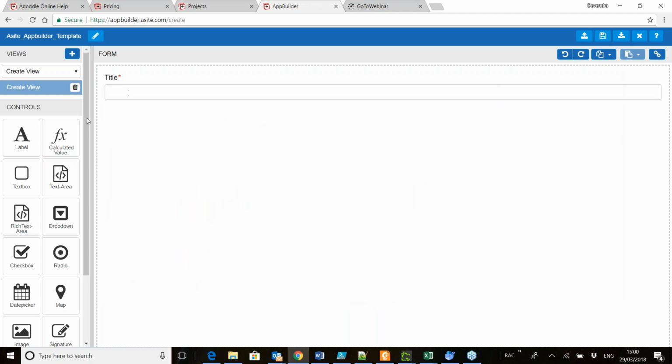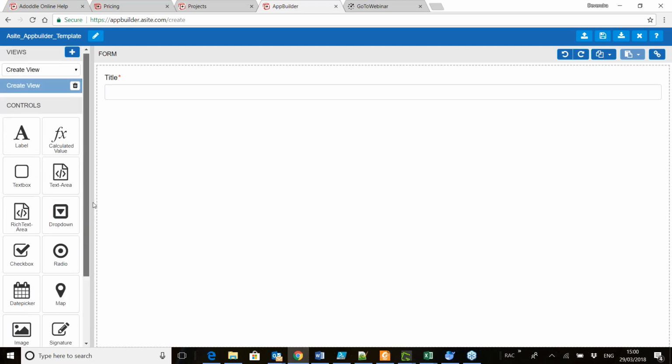Okay, so this is the main designer page. On the top, it shows all the views. The default is the create view. You can create standard as well as non-standard views. Standard views are create, created, response, responded, or you can create custom views which can be used in the workflow area. Below the views area, we have all the controls which are available for the designer.